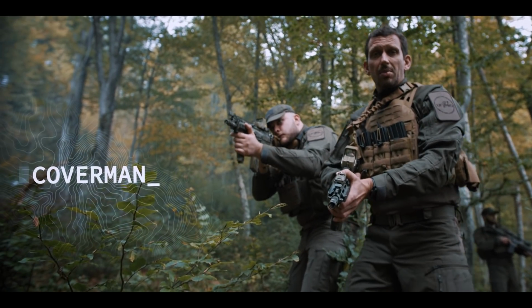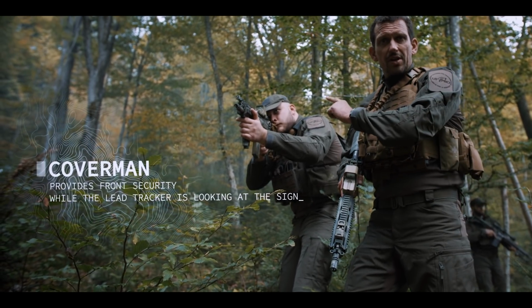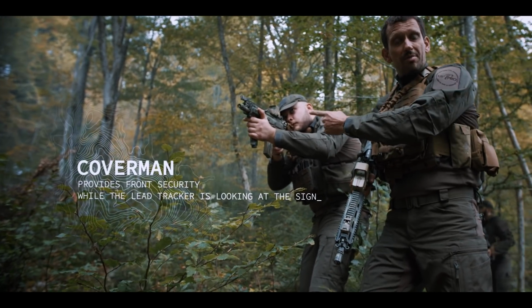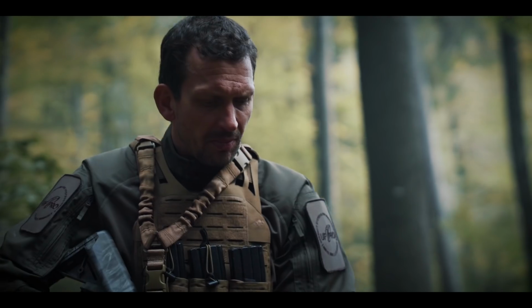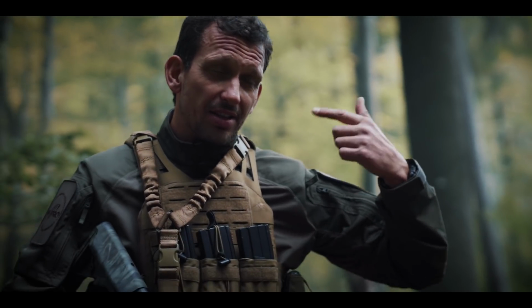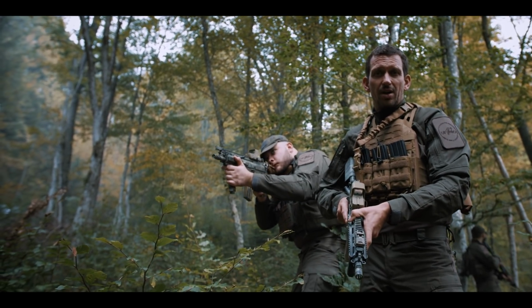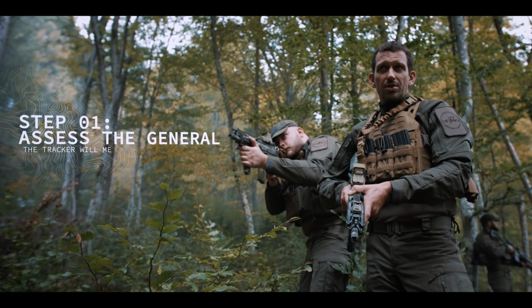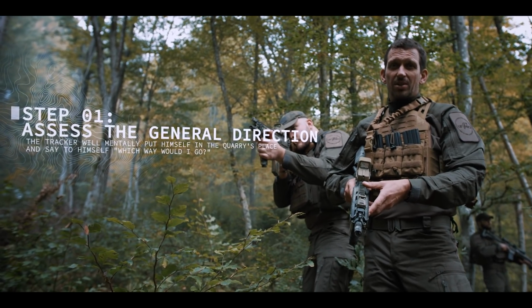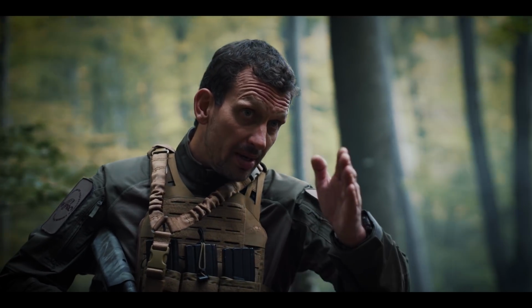My cover man is to my right. My rifle is down because I'm now looking down. I know that the front is covered because out of the corner of my eye I can see his rifle up. So the first thing I'm going to do, and this is a mental process, like the tracker's mantra, and I'll use my hands now to indicate where my eyes are looking. So the first thing I'm going to do is assess the general direction. This is step 1. I assess the general direction of my quarry, and I think they went that way.